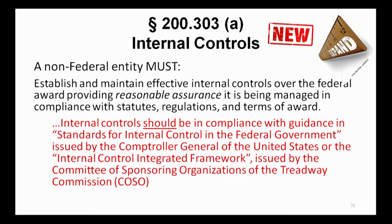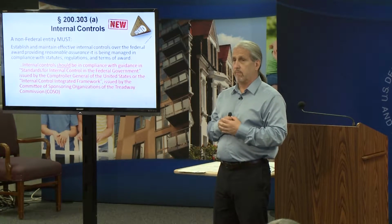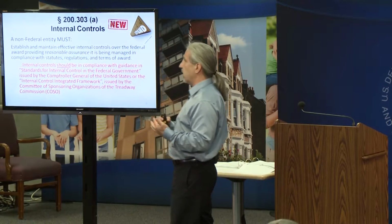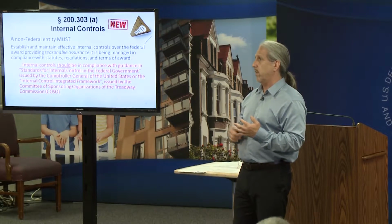Interesting change or some new language here that's interesting for us to take a look at. This section in red is the new language. The language says that we must establish and maintain, and before we go into this section, I want to remind you what David shared earlier about the difference between should and must. This is where it really means something, because there is both must and should in this paragraph. So the must is we must establish and maintain effective internal controls over the federal award, providing reasonable assurance that it's being managed in compliance with statutes, regulations, and the terms of award.